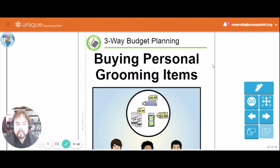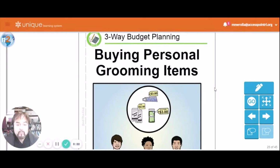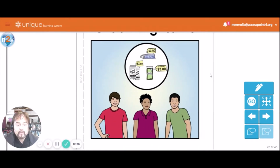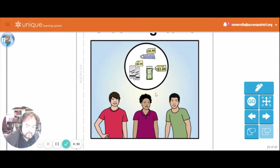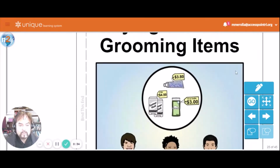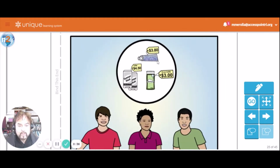And today we're talking again about three-way budget planning, January edition. Buying personal grooming items. And you can see our three protagonists here. I guess they're talking or thinking about the stuff they're going to buy at the store: toothpaste, deodorant, and shampoo.